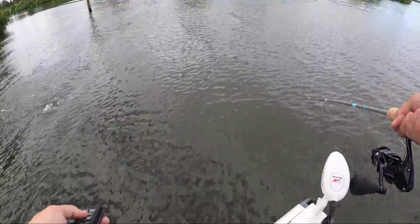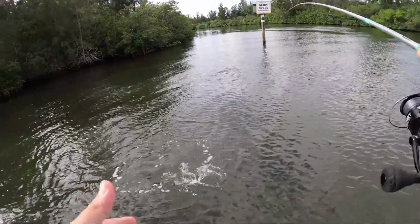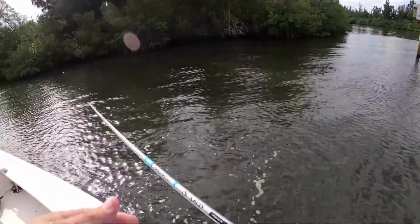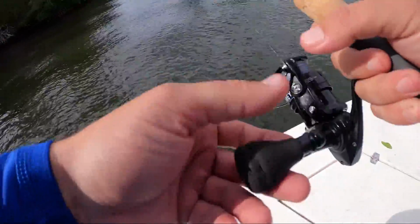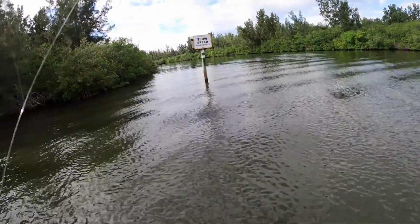Oh, there's a fish. Crank it while it's reeling. Nice trout. I mean, not a huge one, but a good one. Right off this corner. I was really expecting there to be a fish here. You've got a nice mouth coming out. It's just a beautiful trout. Oh, there he goes. Dang.